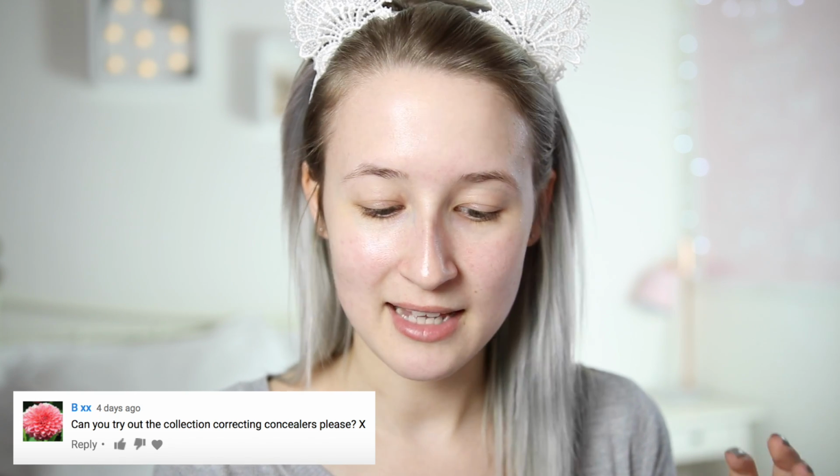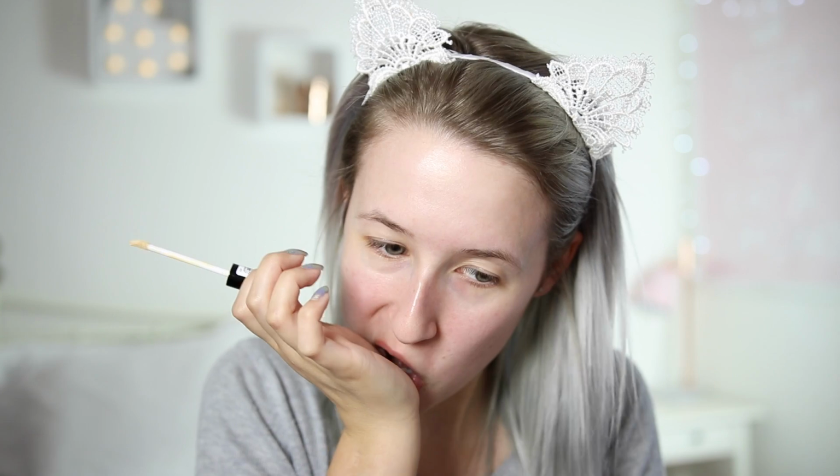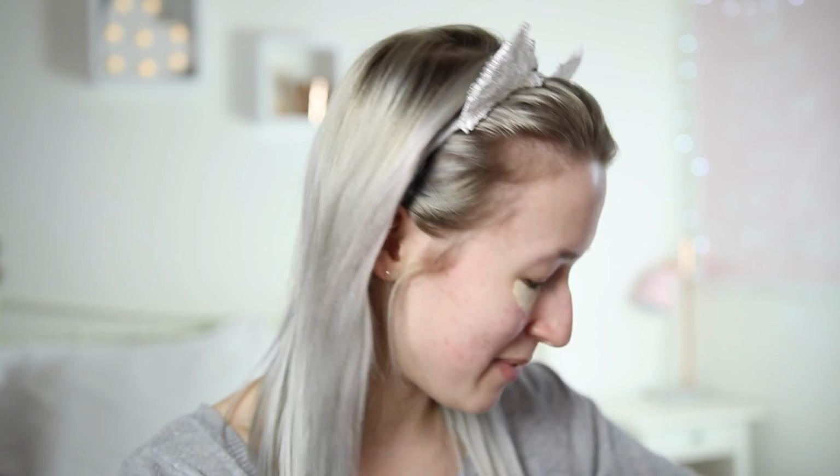So the first comment I have is from, well, their channel name is BXX, and they said, can you try out the collection correcting concealers, please? So this one is in the shade number 1 Lemon, and it is a yellow one, funnily enough, because lemons are yellow. So funnily enough, it feels exactly the same as the collection Lust and Perfection. I'm also going to put a bit of the green, which is in the shade Green.